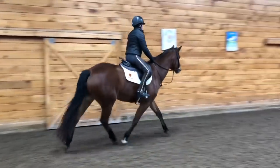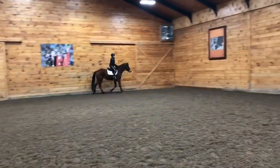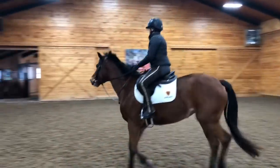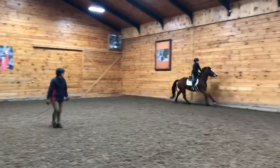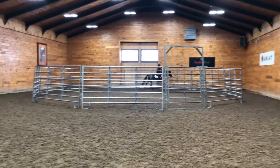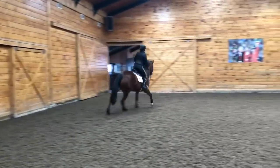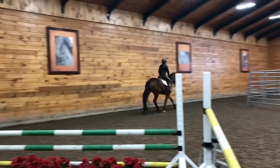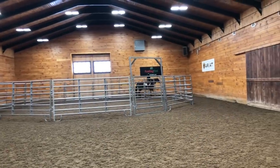Good. And then same thing, you're gonna make a circle here. And as you come, maybe wait just so the distraction of the walker, just push her around through the walk. We're gonna ask after walker. Good. That was great. I don't know if she listened to your leg or my cluck more, but she listened. Good. Push her a little there. Very good. Little push, little push. Good. And then back into trot. Excellent. Maybe change directions again after the brown pen and then ask her to walk.